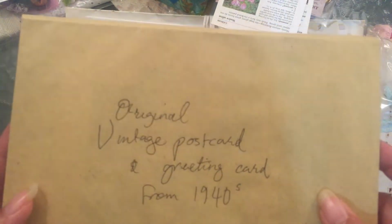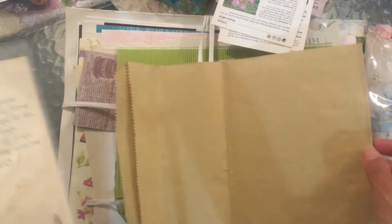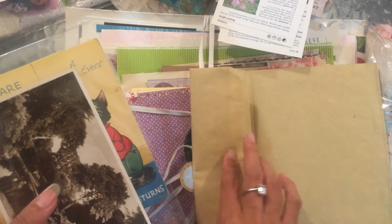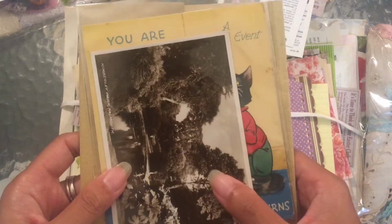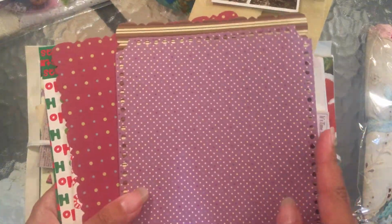Oh, original vintage postcard and greeting card from the 1940s. I get excited about this kind of stuff. Oh my goodness, real vintage ephemera. Look at it, isn't that amazing? I'm going to be hoarding this like crazy. How am I ever going to put that in a journal? I don't know, but I have to, because there's no point in things sitting around.